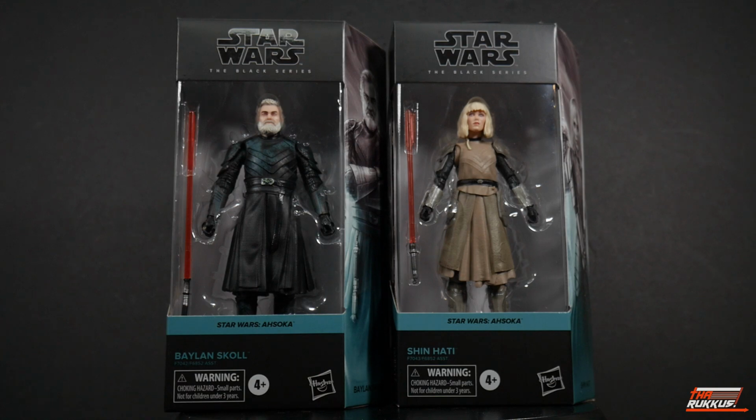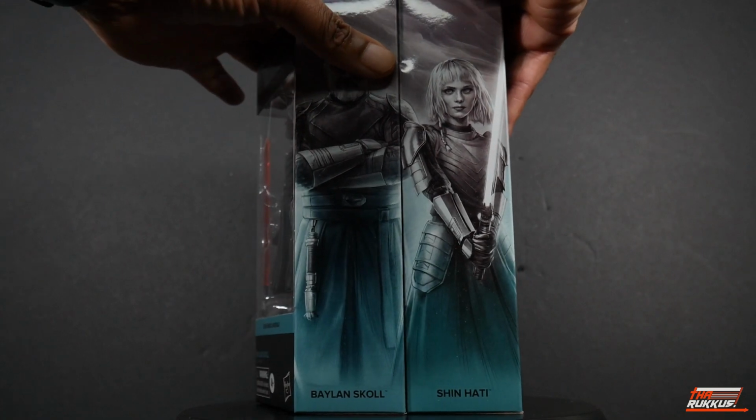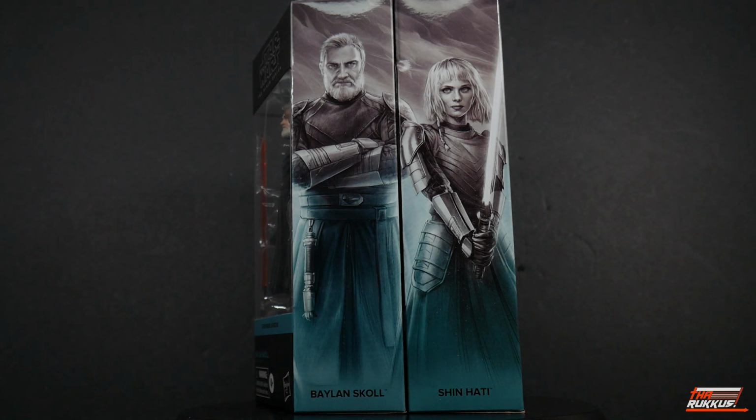And just looking at the packaging right there, you could see that they're more or less the same height. And that's absolutely ridiculous. And it is what it is. We'll get more into that when we open up the packages. One thing I do want to show right now, while we've got them in packaging, is the side art. As you can see, these two go together. Very nice. And they get to be lined up with the other figures in this line.